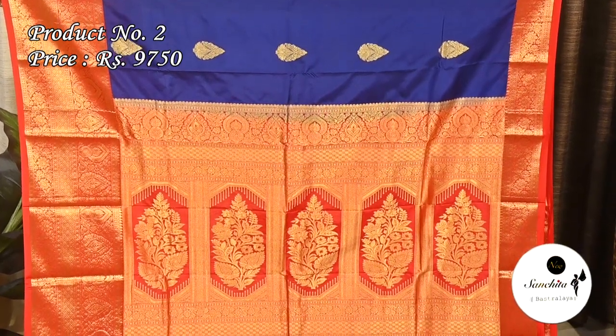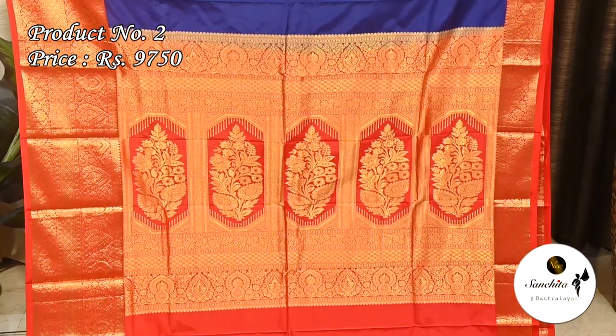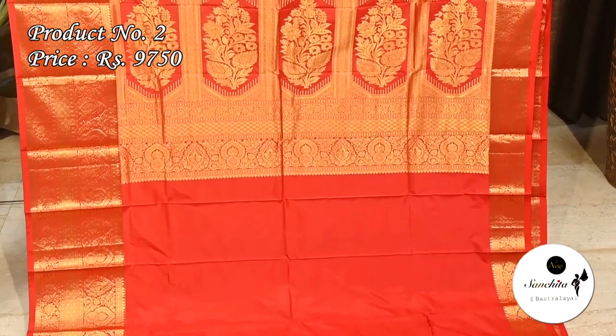Zari woven glamorous pallu in red color. This saree has a contrast blouse piece in red color.